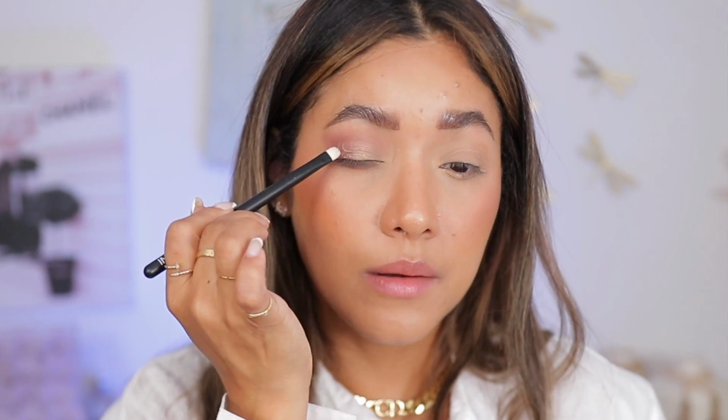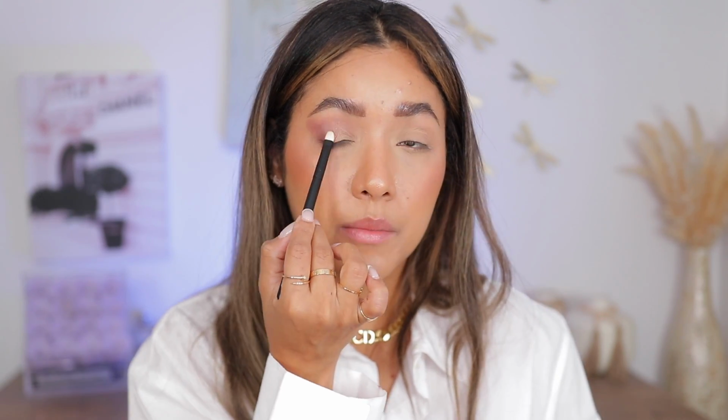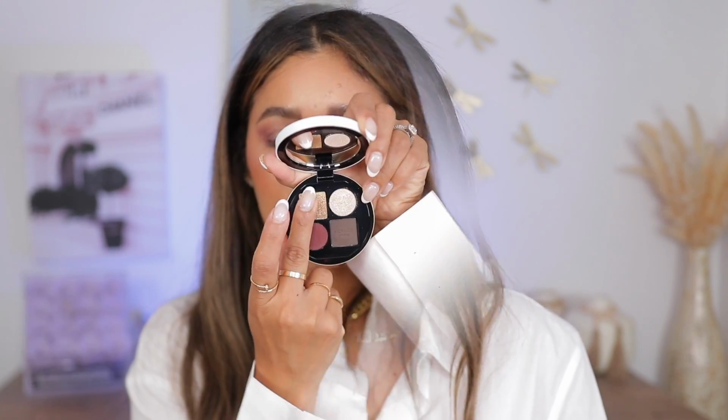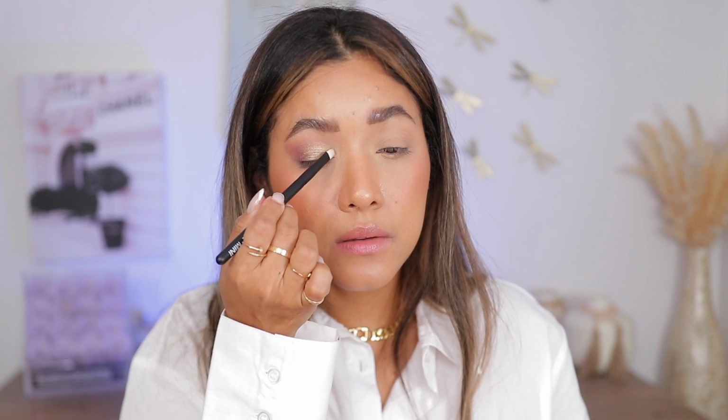So with the brush, it's going to apply again, just very softly. And you can see I'm not doing a lot of packing. I'm just applying the shade everywhere. I like to apply these shades usually with my finger, and look how intense it looks with my finger. Look at that. And now I'm going with my little brush wet to just make it a little more neat.